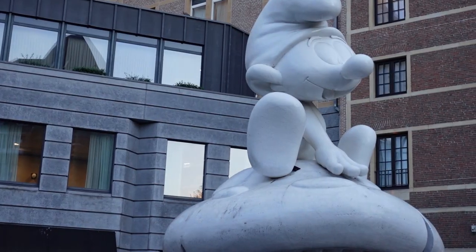That's literally a Smurf monument. They made a monument for the Smurfs in Brussels.